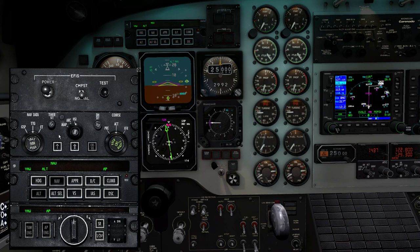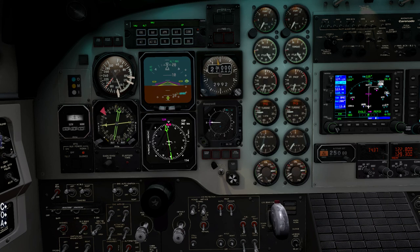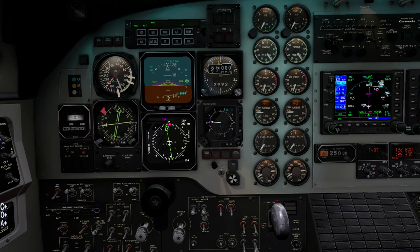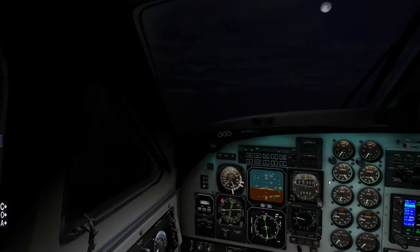Roger, unrestricted climb. I'm going to be setting up my NAV 2 radio to a VOR near Bratislava in order to be able to monitor the approach. There we go, that's the Juliet Alpha, and I remember the Morse code of the VOR. Thank you. Roger.